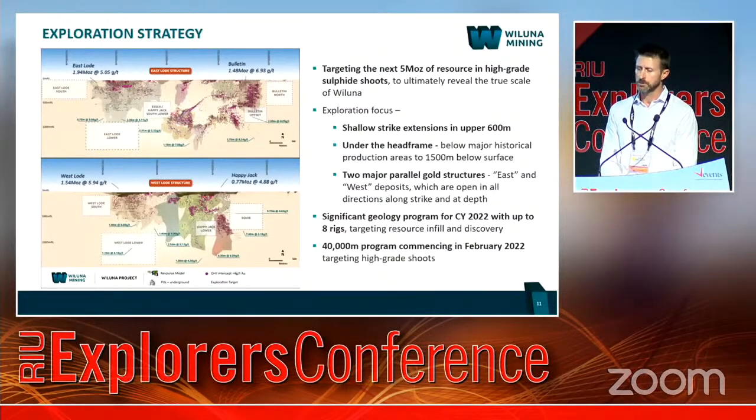Now the focus has shifted more to exploration around the Wiluna mine. So we're testing 9 large scale targets in the upper 600 meters and down to 1500 meters. And we're targeting high grade and large chutes similar to the other ones we know about. Bulletin, for example, is 1.5 million ounces at 7 grams. That's the current resource plus past production. The East Lode endowment was 2 million ounces at 5 grams, and West Lode is 1.5 million ounces at 6 grams. So if any one of these 9 targets come in, that's going to move the dial for us.